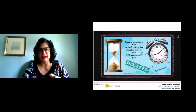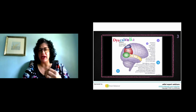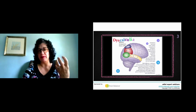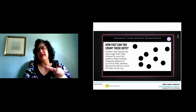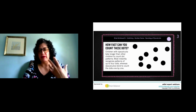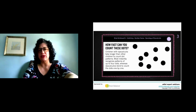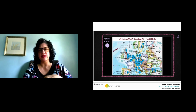I'll let you go to the website and go through the research. But there's actually a brain area, like a brain specialty area, that has less brain tissue in it, and it is not activated. It's not lighting up when it's supposed to be lit up during math functions. So they know that there is a real brain basis for dyscalculia. All right. So I'll let you read more about that. For instance, people with dyscalculia can't tell you how many dots. They will count them, and they lack strategies for what they call subitizing, the ability to know how many dots are there without counting. There's a lot, and these are dyslexia research centers. This is Europe, and this is the United States. A lot of universities do dyscalculia research.